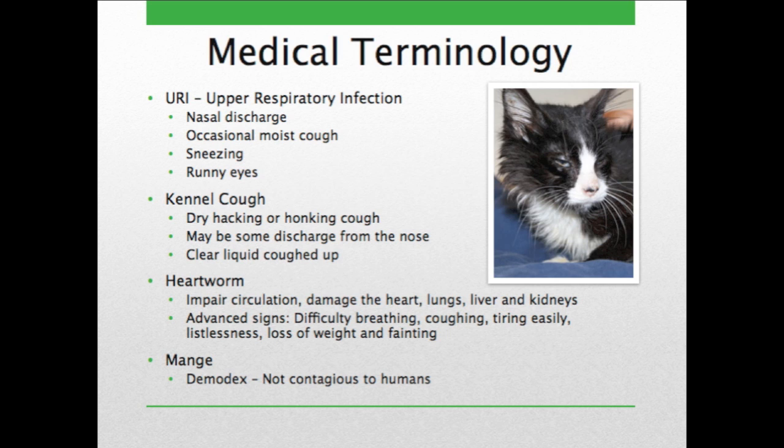Again, it just takes some time. With the Demodex mange, might be 30 days, it might be a little longer, but usually that can be treated fairly easy with a regular daily medication. Of all the things that we typically see, the URI, kennel cough, heartworm, and mange, the two that are contagious are the upper respiratory and the kennel cough. But it is contagious dog to dog and cat to cat.